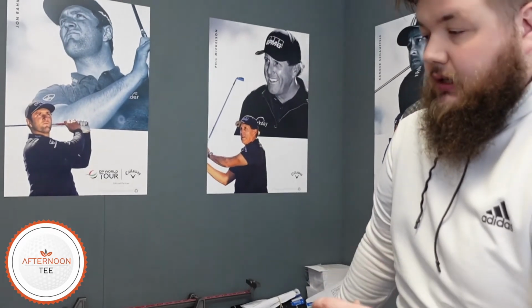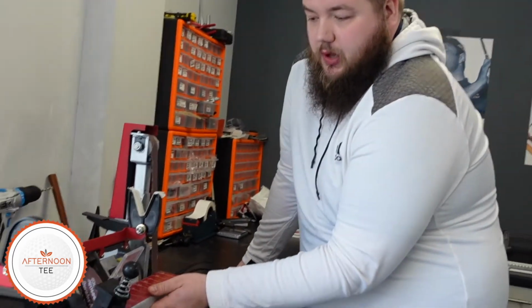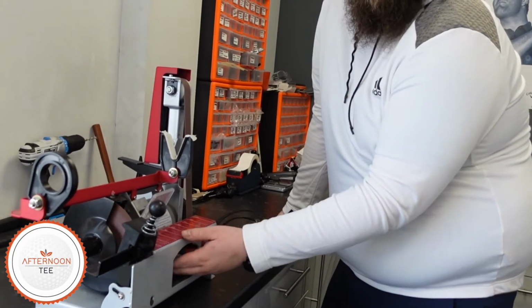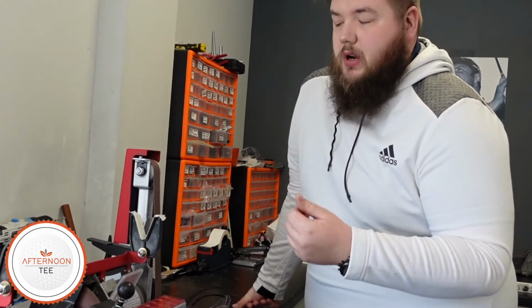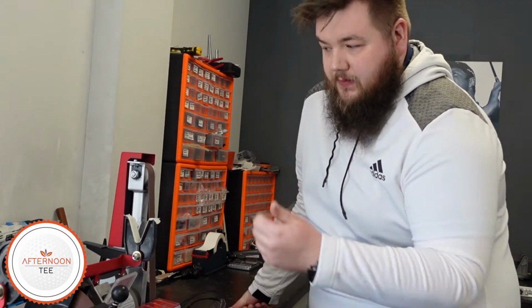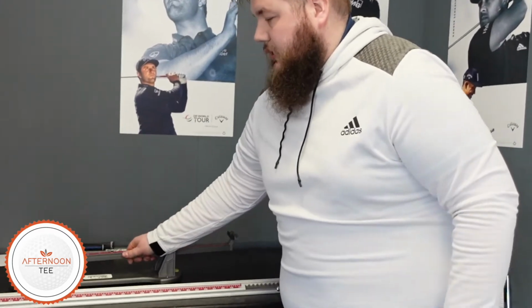Once we've got all our markings in place, we've double checked them, make sure we're happy. You've then got across here to the spinning wheel of death. This will come on, cut the shaft to the right length. It will then be tipped as well, so you get an extra little bit of prep, just helps the glue hold in place. Once that's been done, we come back across to our swing weight scale.